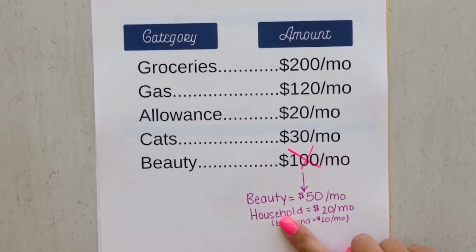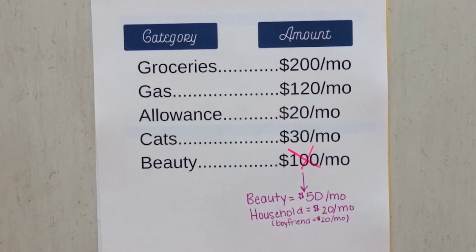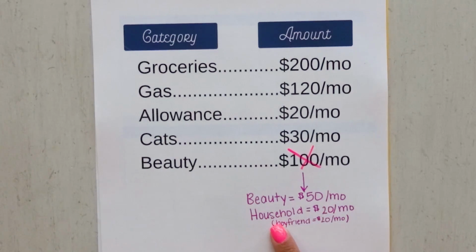I also noticed in here there was nothing for household expenses. Household expenses being toilet paper, cleaning supplies. Now, she might include this up in her grocery portion. I know a lot of people do include their household items, such as the things that I just listed, in their groceries, but I didn't know. So I'm assuming that all 200 of this is going strictly for food. $20 a month for household supplies. And I'm going to recommend that her boyfriend also pick up $20 a month for household supply, giving them a total budget of $40 every month for cleaning supplies, laundry detergent, paper towels, toilet paper, anything household related like that.